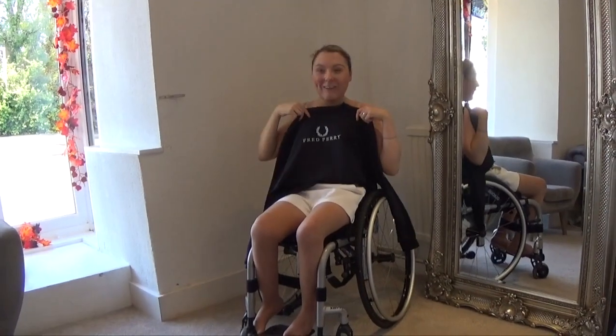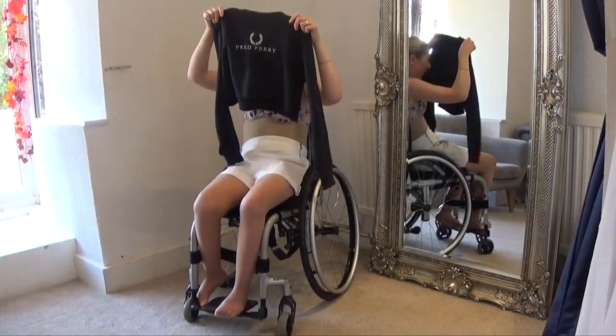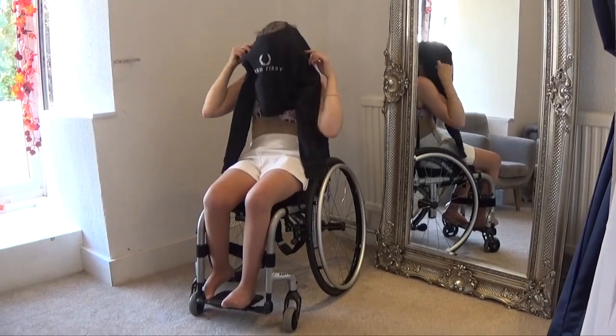I'm wearing my Fredberry, which I always wear in every other video. Got the scissors out and we cropped it. So this is actually my jumper. Obviously it's mine. Who else is it gonna be?